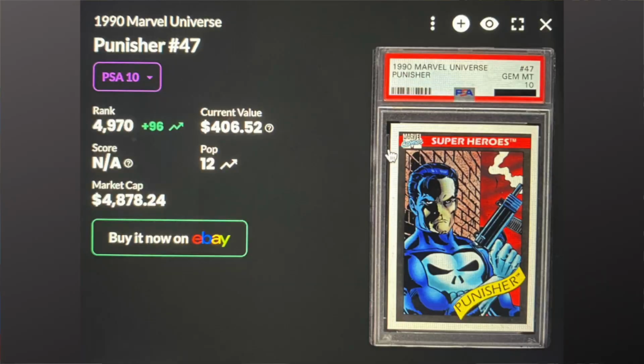There's been a lot of videos on this. Neo put out a few videos on this a few months back, just showing that condition-wise, these are not easy to get 10s on between centering and corners and everything else. They've got that white border, which can be tricky. So there's population 12 right now for this Punisher card, and I would be open to Punisher, Wolverine. There's a few different ones that I'm looking at from this set. It's not a huge priority for me. It's just kind of a PC long-term hold that I would like to have.